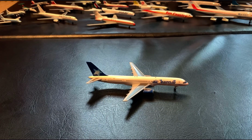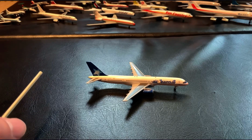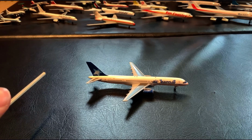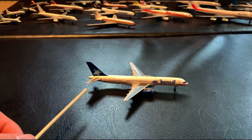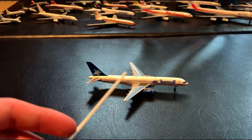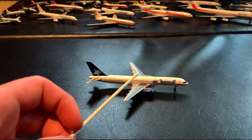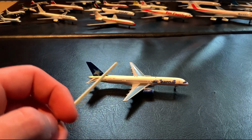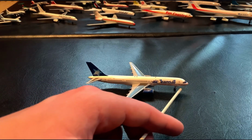Now here we have the Air Transat 757. Now this aircraft, they had this livery for a brief period of time from the late 90s to around 2004, I believe, and I believe the last one of these planes was painted over the year I was born, 2006. So yeah, they retired the 757s in 2004. But yep, this livery was used on the L-1011 and A310s and A330s, along with the 757s. I believe this aircraft flies for Jet2 in the UK now.